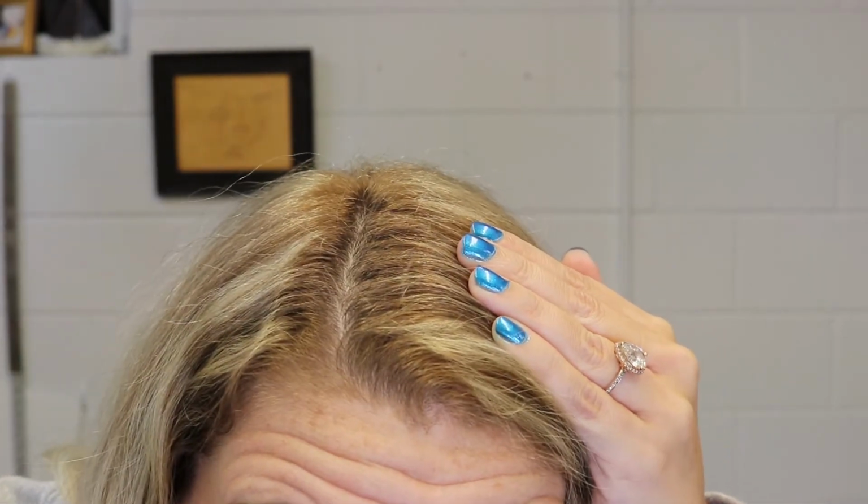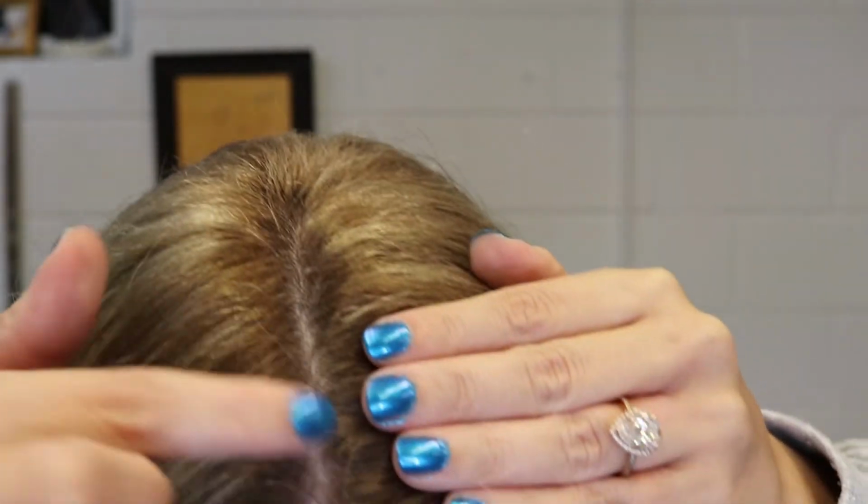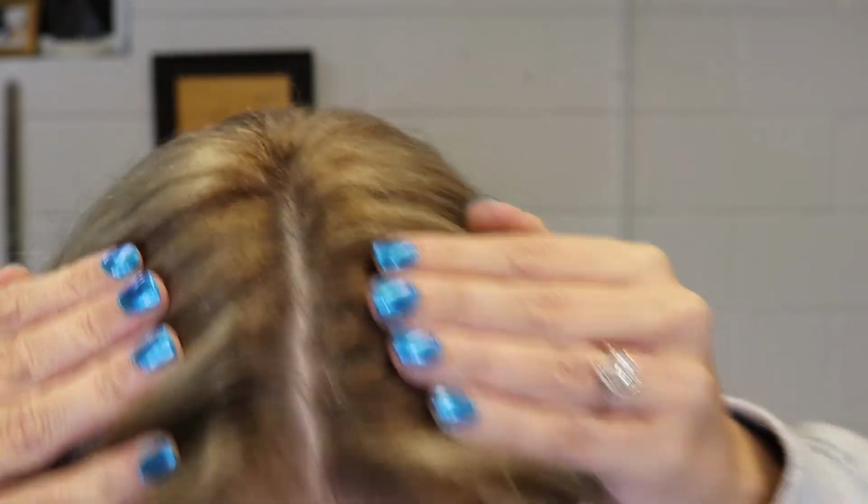I believe this happened because we used a 20 volume developer with the toner, and I think I should have actually used a 10 because the 10 wouldn't have lifted the brown in my hair, and I think that's what actually caused this orange shade to appear, because if you can see, if my camera will focus and be nice to us, what has happened is you can see the dark brown starting to grow through. So it actually changed the tone of all of my hair and not just the blonde, which on one hand you could say, oh, your hair's kind of orange, and on the other hand I'm like, but it's not brown. I'm kind of digging it.